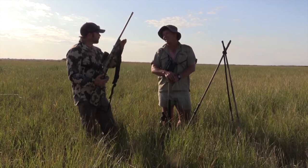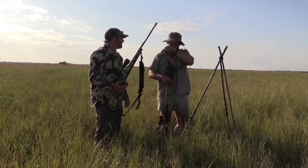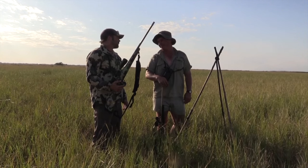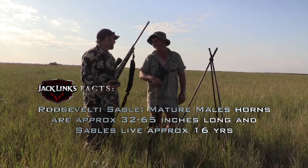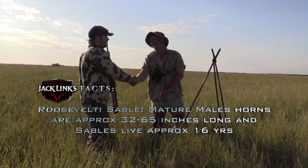Yeah, they're kind of short and squatty and their shoulders come up. Beautiful animals. It's one of the prettiest animals in Africa. Oh, for sure. Roosevelt sable. I've had this on my bucket list for a long time. So let's get up to him and get our hands around his horn, see how big he is. Thank you again. Pleasure. Thank you very much.